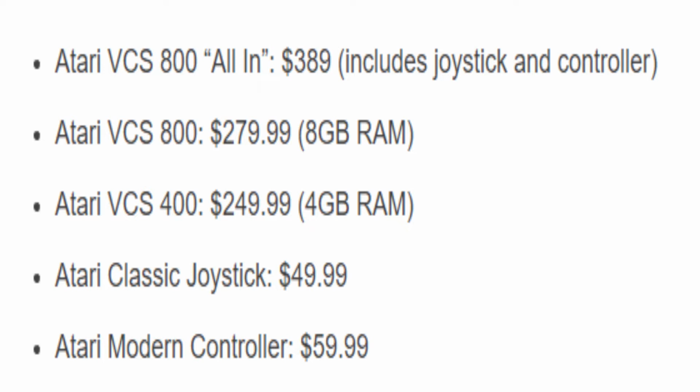And they do state that there are going to be two different versions. One's going to have 8 gig of RAM, and one's going to have 4 gig of RAM. That's pretty much the difference, so you're chopping the RAM in half. So there's the Atari VCS 800 and the Atari VCS 400. Those are the two models coming out on the market. It's just that they have the Atari VCS all-in if you want controllers included. Yes, all this really does sound confusing and is a mess.